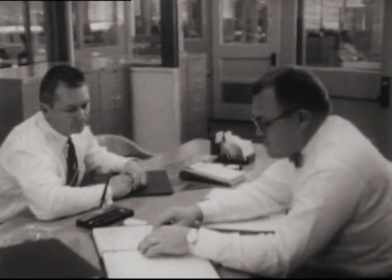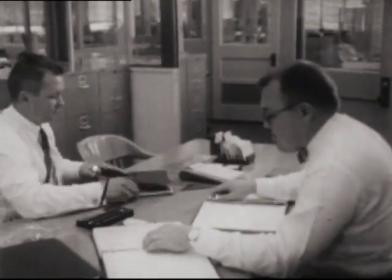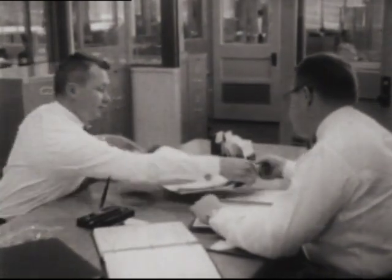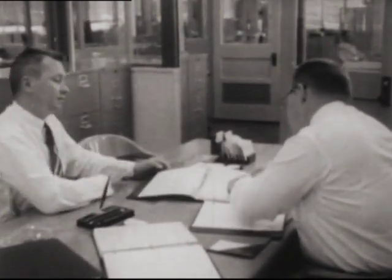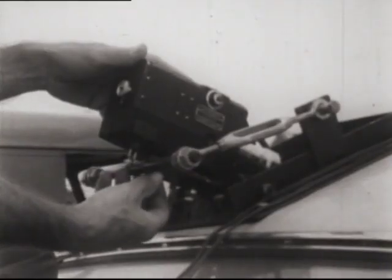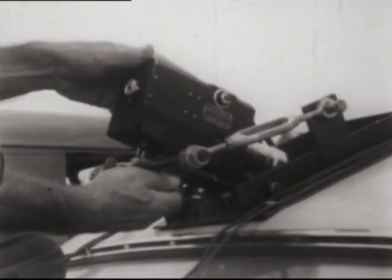We'd like to give you a brief picture of the planning behind this concept and the work that goes into these full-scale crashes. What happens in that important 3/10 of a second, and how we measure results.